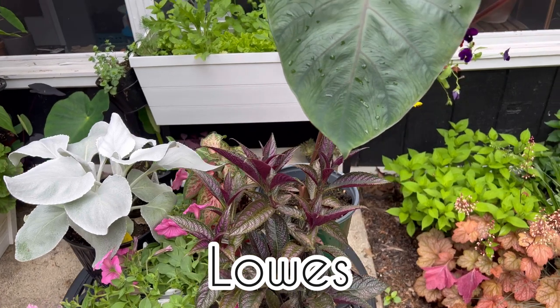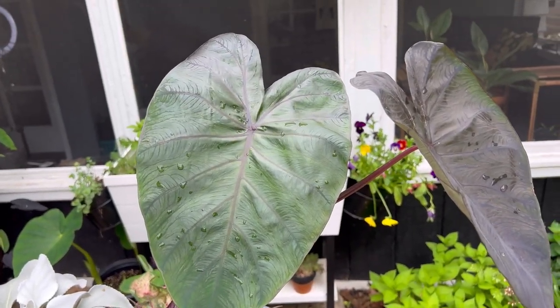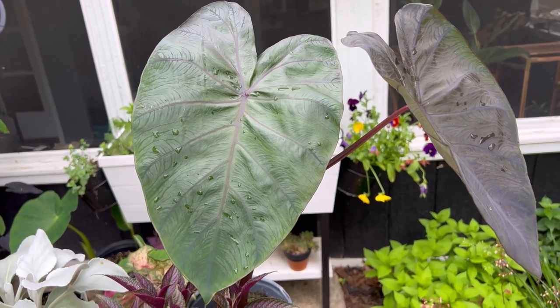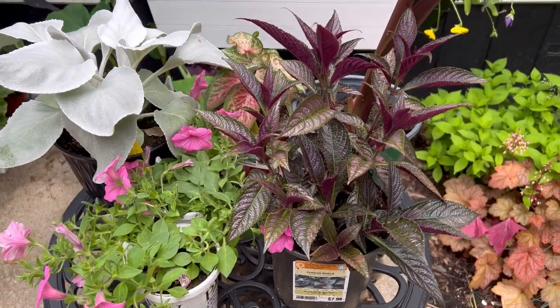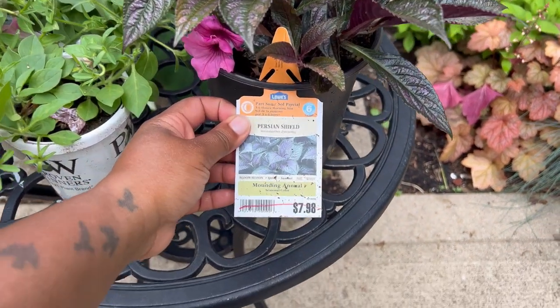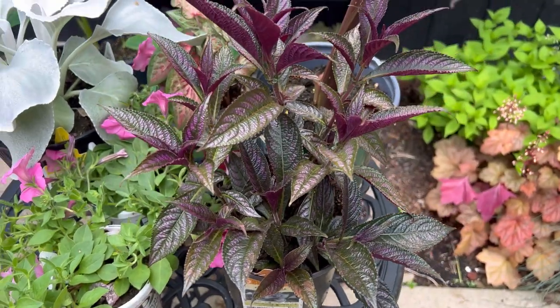So here's my Lowe's haul. And this is actually a combination of two hauls that I'm squeezing together because I got them within a week of each other. So this first plant is a Persian shield. And it is super gorgeous.